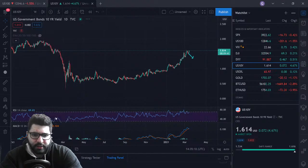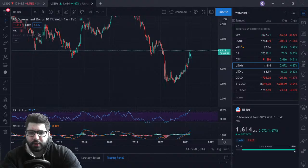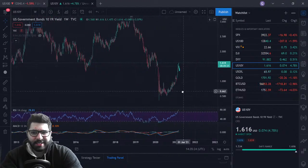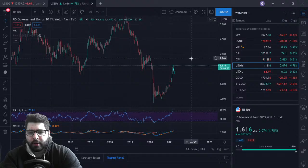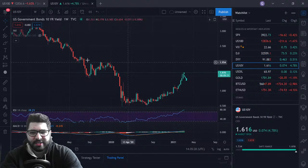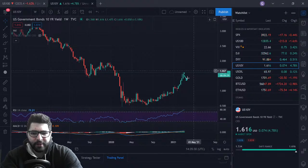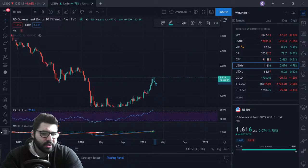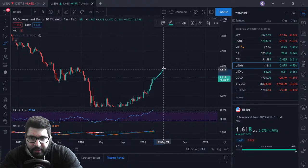Maybe it's the weekly that is very bullish. No, not even. I think I disagree with them. I think, oh, this is why. Okay, so they see a resistance area here where it could be rallying towards. So yeah, yields could definitely go back up to 2%.